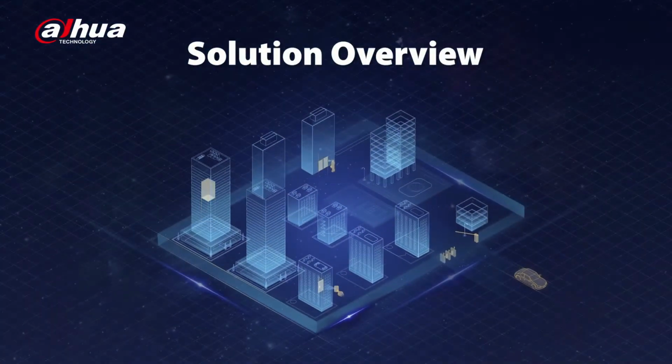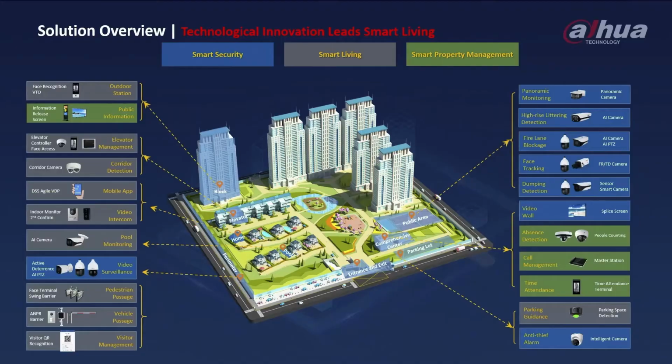Solution overview. Let's take a look at the overview of this solution. The Dahua Smart Residential Solution mainly focuses on video-orientated IoT devices. These Internet of Things devices continuously dig into customer application scenarios and comprehensively improve the owner's living experience, quality of life, and property management efficiency through these new technologies.